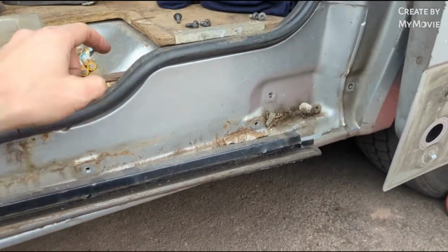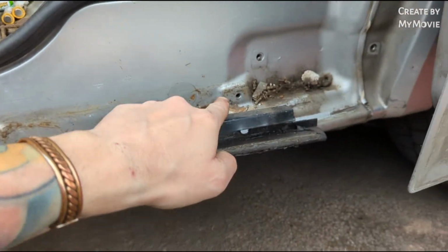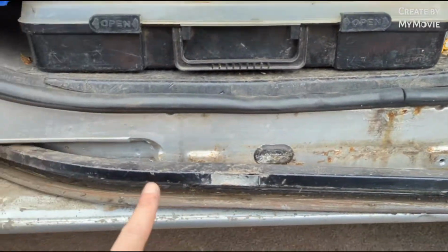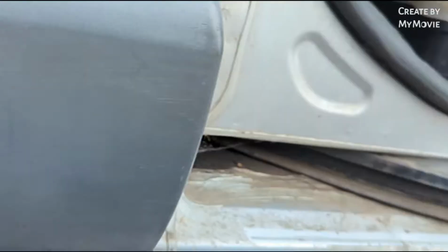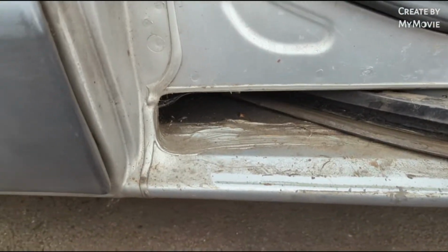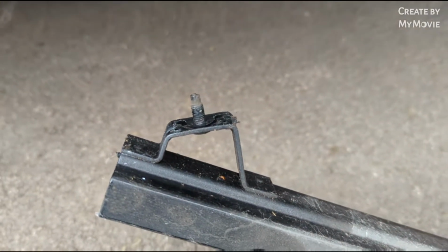Right, to get this rail off, you've got these torx bits here. You've got to take the stop off first. There's one there and one there. Then you've got to take off 3 here, 1, 2, 3. And then there's a bolt underneath the van. Under the van, you've got to get up into that hole there, and that undoes the fixing behind there. So then it comes out. You can see what I'm talking about there. It's a size 10 under there.